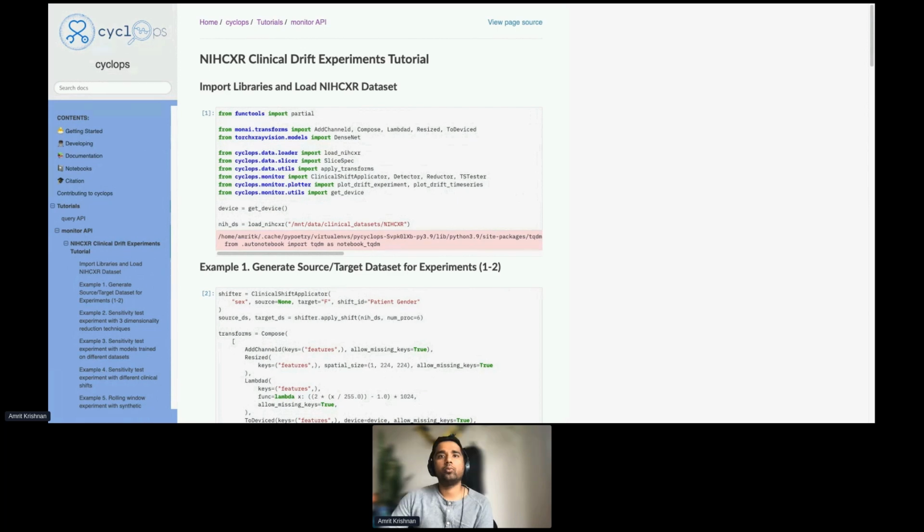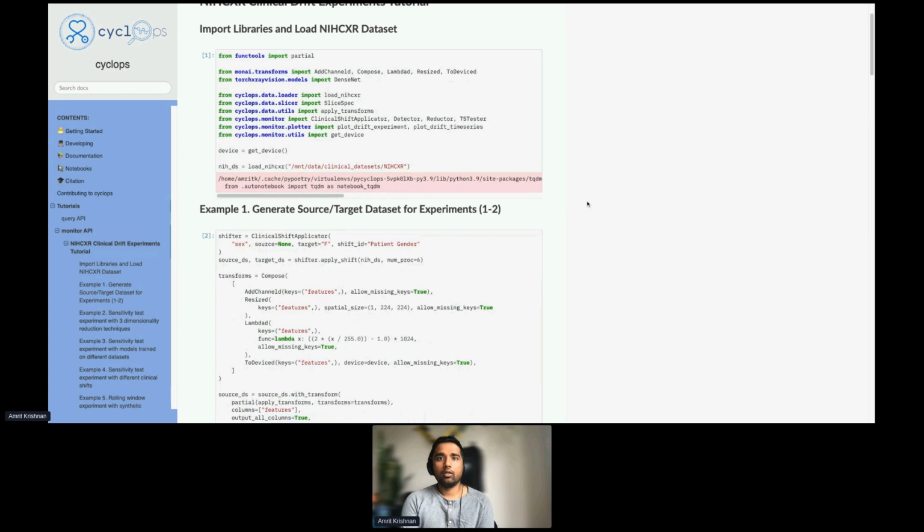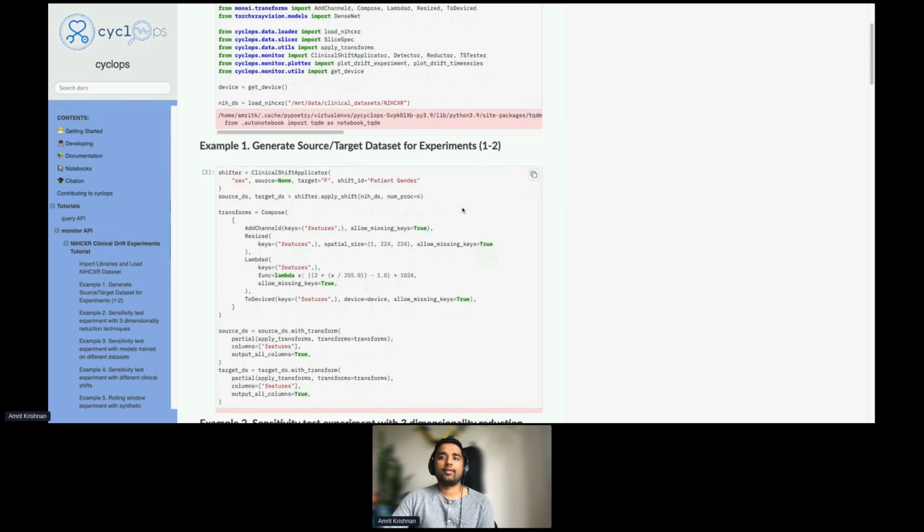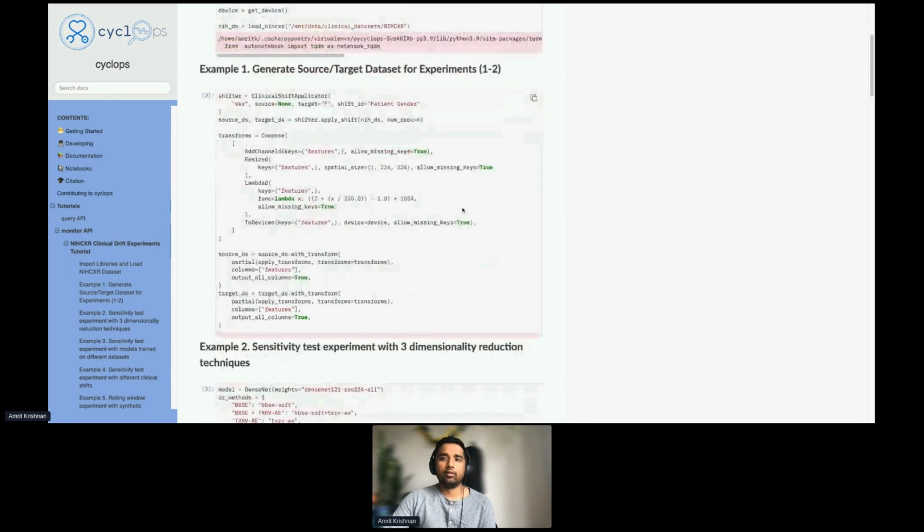So in this use case, we are using the popular NIH chest X-ray dataset. It is a publicly available dataset with chest X-rays. And we want to showcase how you can use the clinical shift applicator to apply some clinically relevant shifts, such as across patient gender, and actually assess the different testing methods to see whether they can capture the applied shift.